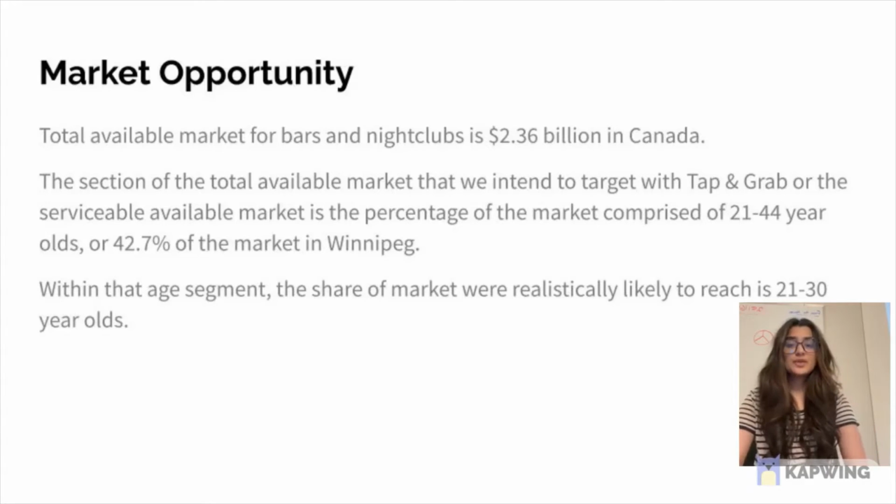There are 3 subgroups of the market. The first one, TAM, or Total Available Market, is as high as $2.36 billion in Canada for bars and nightclubs. The second subgroup is called SAM, or Serviceable Available Market, and it refers to the portion of TAM that Tap and Grab is intended to target, which is 42.7% of the market in Winnipeg, which is also the portion comprised of 21 to 44-year-olds.